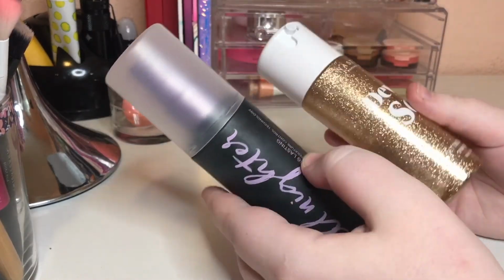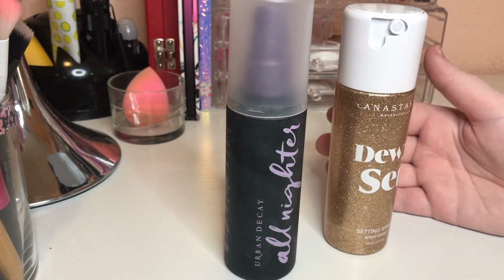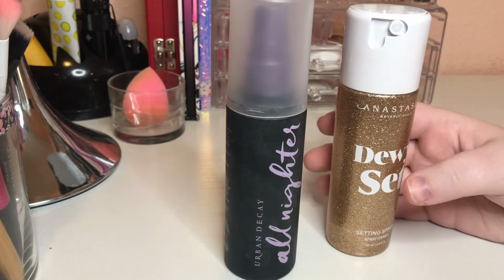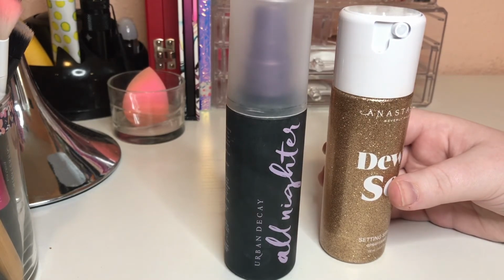And finally, these are my two setting sprays. I only have two because I don't feel like I need more. Also, the window is open, so I apologize if you can hear some birds chirping. They're just really excited about everything.